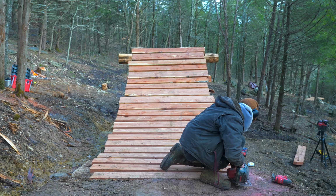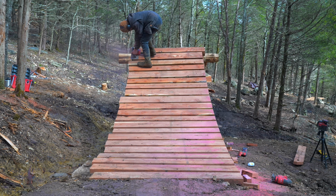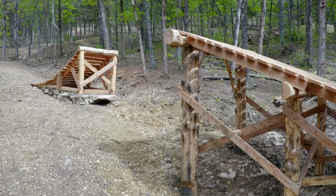Anyway, now we've got a ramp, and it's finally time to see if it gets you to the landing or not.